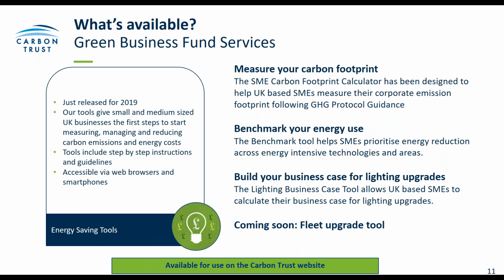The very final service to run through on Green Business Fund is that we have recently been developing a number of apps that we made available to SMEs. These are tools essentially designed to help businesses with the first steps in measuring, managing, and reducing both carbon emissions and energy costs, and are tools that include step-by-step instructions and guidelines to take you through this. These are just apps that can be downloaded and used either via tablets or smartphones, or even via web browsers as well. So we developed one to help SMEs to carry out a carbon footprinting exercise, and that's actually based on the internationally recognised greenhouse gas protocol guidance.